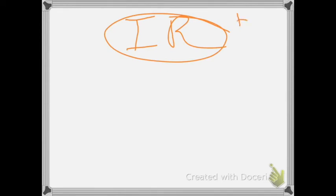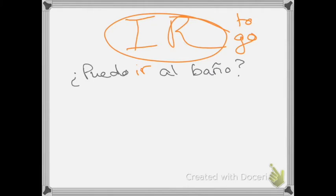Hola, hola. Hoy vamos a hablar del verbo ir. Okay, ir means to go. All right, ir. So short. We hear ir all the time, especially in your favorite question. Puedo ir al baño. Even though I know you're not always going to the bathroom, sometimes you're just checking your phone in the hallway. Ir, to go.